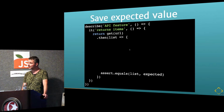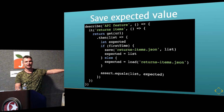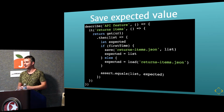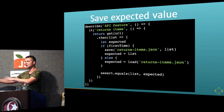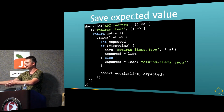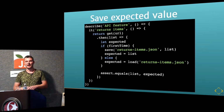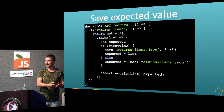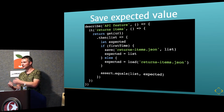Well, you run it once, and then you say, the first time I actually ran the test, instead of me computing this by hand, I'm going to take that result and save it as a JSON file. That's what we usually call fixtures, mock data, right? And I'm going to have it for future reference. And if it's my second time running this test, I'm going to load the previously saved result, and I'm going to compare.